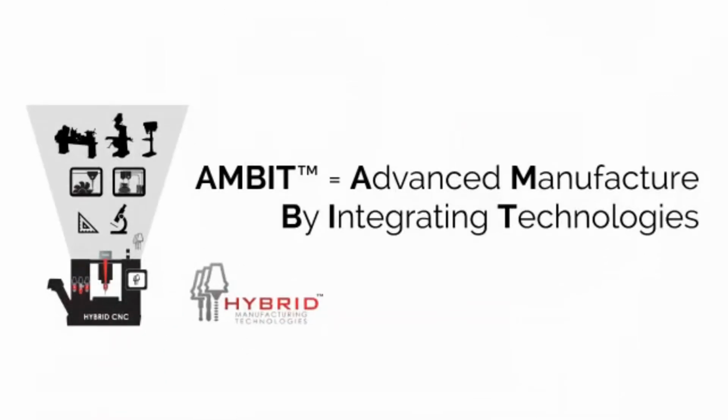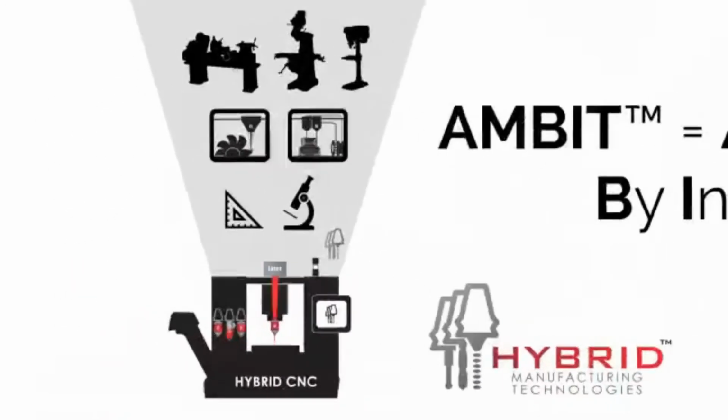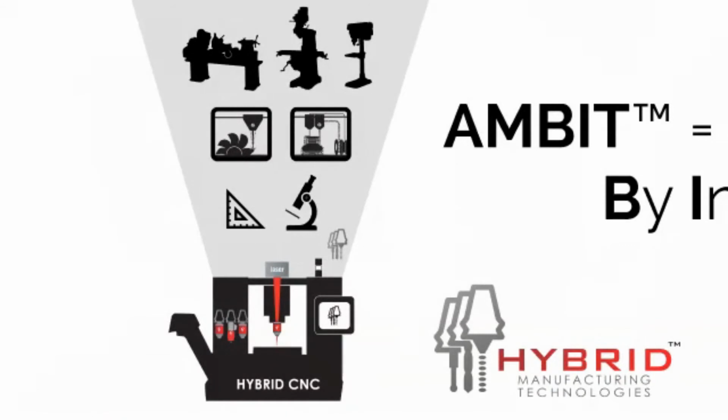Our trade name is AMBIT, Advanced Manufacturing by Integrated Technologies. And if you look above this CNC machine, we've got silhouettes illustrating subtractive techniques like turning and milling and drilling. The next row down, we've got these 3D printing techniques represented. And then that bottom rung with the triangle and the microscope represent inspection. So pictographically, we have integrated that into our logo. You'll notice there's 3 tools in that logo that represent inspection, subtraction, and additive all together.